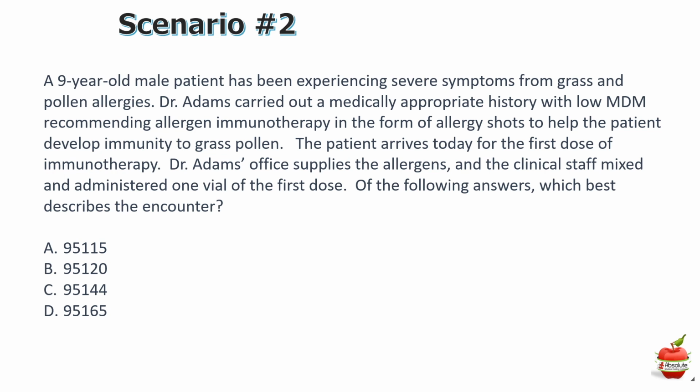Doctor Adams carried out a medically appropriate history with low medical decision making, recommending allergy immunotherapy in the form of allergy shots to help the patient develop immunity to grass pollen. The patient arrives today for the first dose of immunotherapy. Dr. Adams' office supplies the allergens, and the clinical staff mixed and administered one vial of the first dose. All right, coders, do your magic. Of the following answers, which best describes the encounter? Your time begins now.